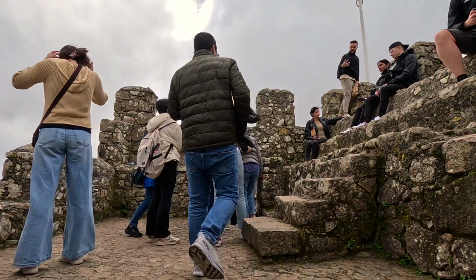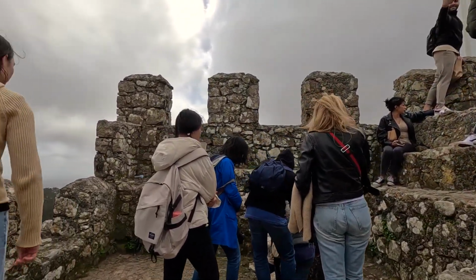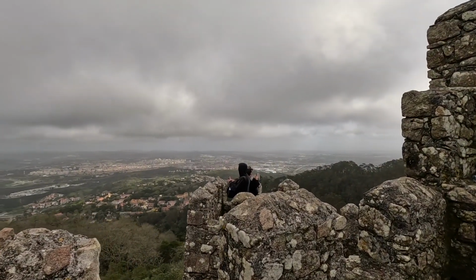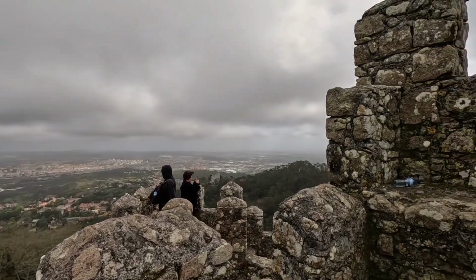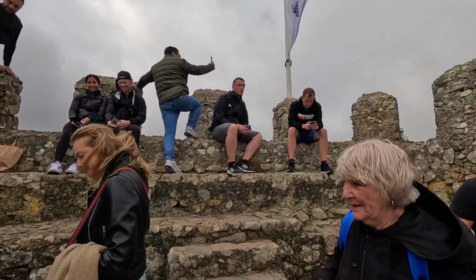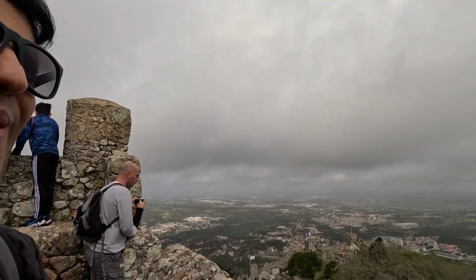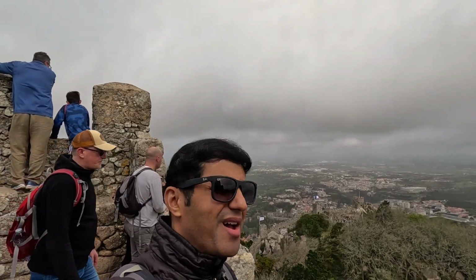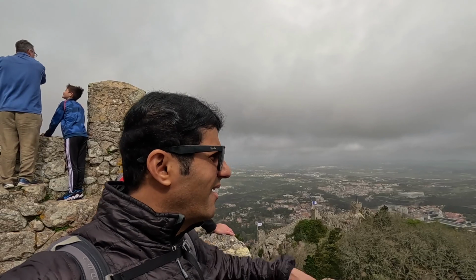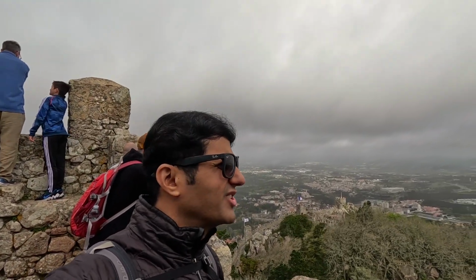We made it to the top. Oh my goodness, it's quite scary. High elevation with very strong wind. It's really scary. Wow, it is scary when it's windy and you are in high elevation. Especially if you get dizzy, you have to be very cautious.